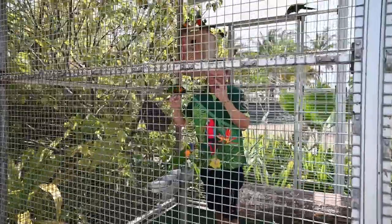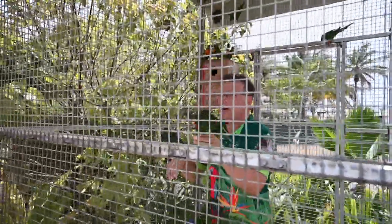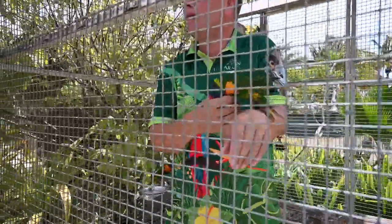This little guy's called Chickadee. He's one that we raised from an egg, so I know him well. He likes to be held. He actually doesn't like other birds. He likes people best.